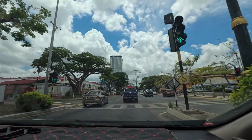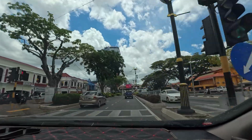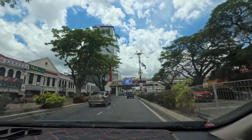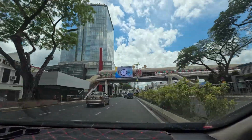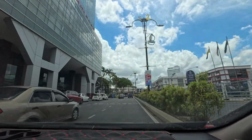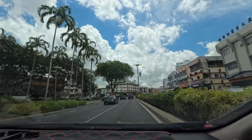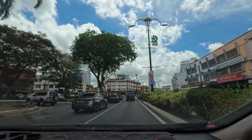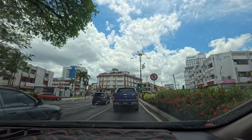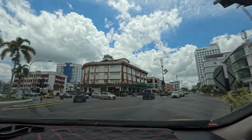Yulan Plaza is in front of us now. That is one of the most unique buildings here in Miri. The whole building is made of lots and lots of glass panels, so it's going to be quite reflective, as you can see, the most reflective building here in Miri. There are a mix of old buildings and new buildings, old architecture and new. So there's the modern and the vintage all combined together, and some of the places have been modified.